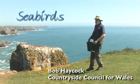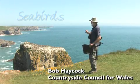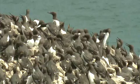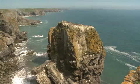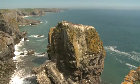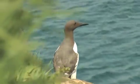Well, welcome to Stack Rocks, where there are literally masses of guillemots nesting. Somewhere in the region of 12,000 birds should be here, and at this time of the year, in early June, is when most of the birds are nesting. So I'm here today to census these birds and to find out how the numbers compare with other years.